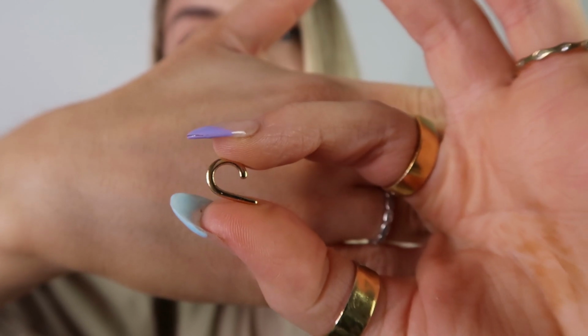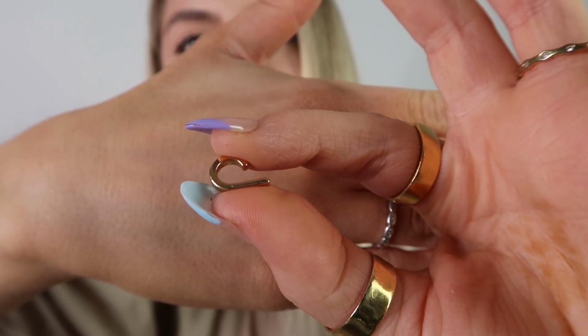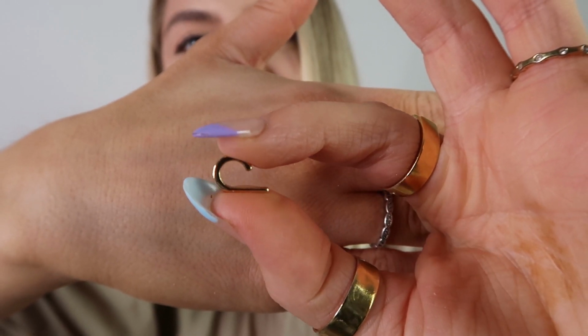So just to show you the shape of the ear cuff there, it's a very interesting design and style, but it works so well. I think I just need to play around with it a bit more, but I'm really looking forward to giving it a go, having all my ears done up ready for something like a night out or a dinner or brunch.